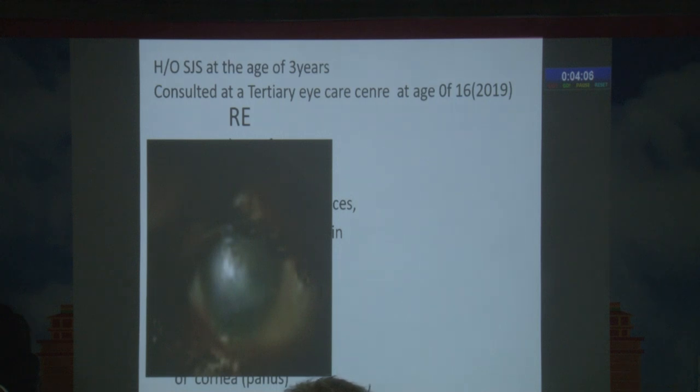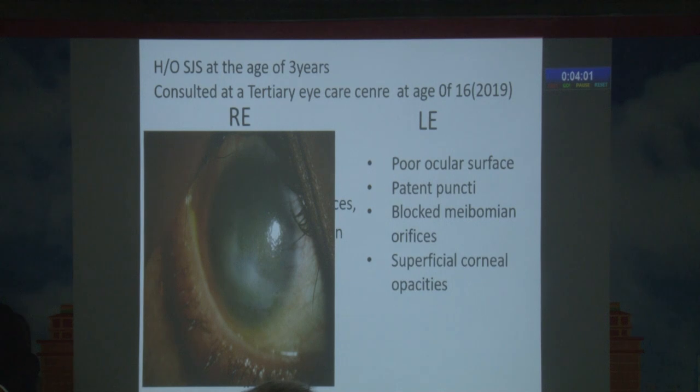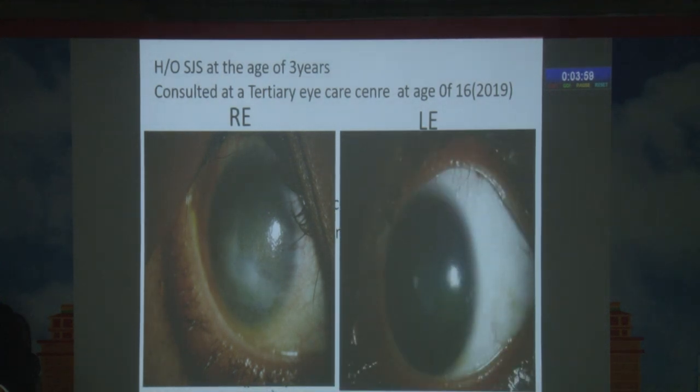So this was the picture. In the left eye, the same picture was there. Visual acuity was the same, hand movement in one eye and 6/18 at that time also. And at that institution, they had planned for a mucous membrane graft of the lid margin only.